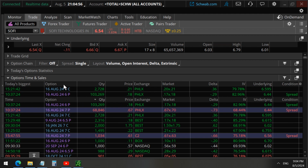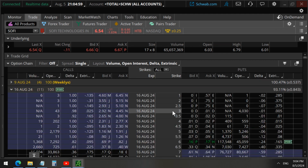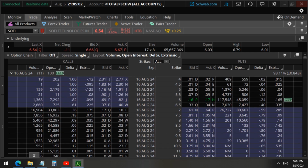So let's take a deeper look at the chain to find out what this investor is possibly doing. We can see here at the 7 strike puts, 80,000 open interest, volume 76,000, and based on our analysis, they were taking profits and closing out of this trade and rolling to the 6 strike puts. And you can see here the new position, which we are also in. POS stands for position, green means buy, because we are also buying these put options.